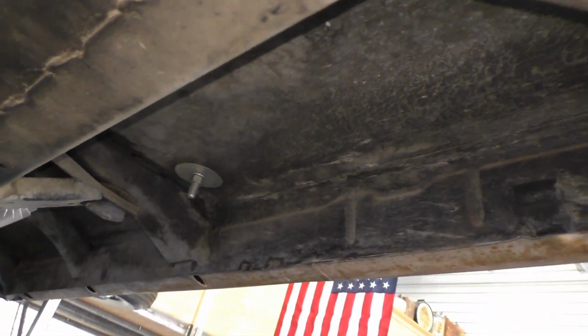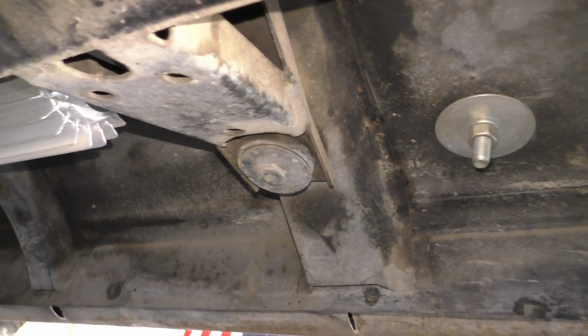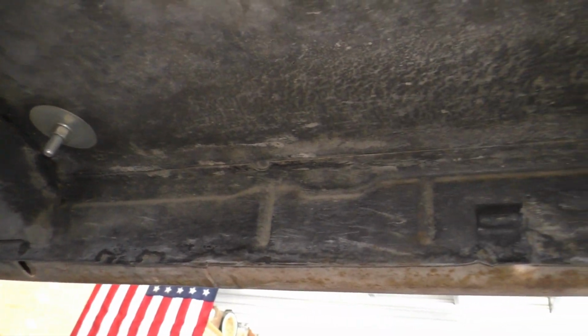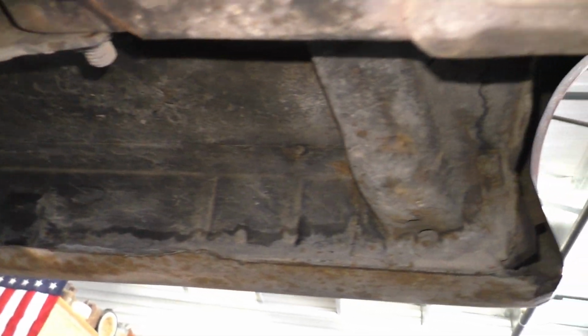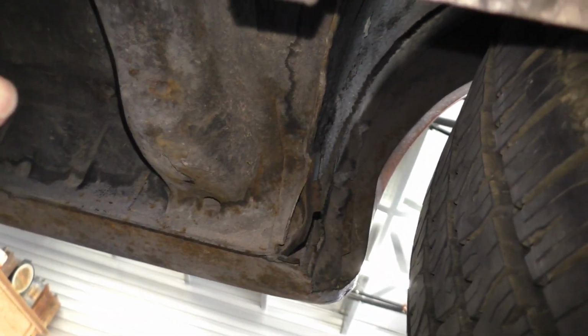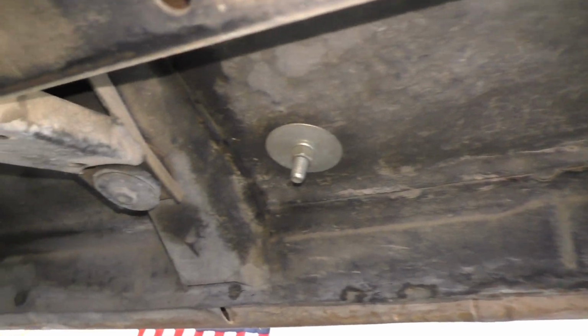But the rockers, you'll see all the floor braces. Are just nice. Typically these are packed with mud. The inner rockers, the outer rockers appear to be original. This one's got a little tiny spot where it collected a mud, but really nothing worth talking about. Again, floor braces here. We'll do it from the outside too.